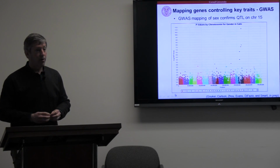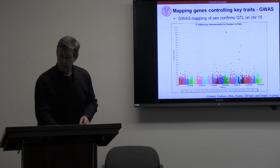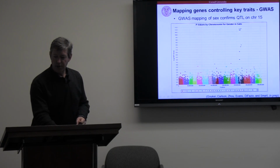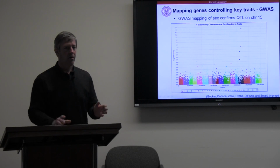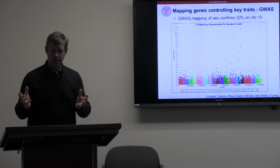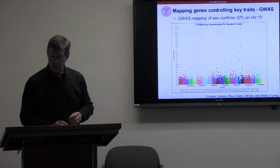Again, a simple one is to look at sex determination. The mapping in the association population matches what we see in the biparental QTL population, pointing to a single major locus on chromosome 15. So that highlights how we can use these two different mapping populations to complement one another and to confirm the hits that we're getting in both types of mapping.